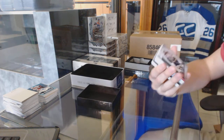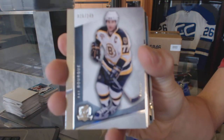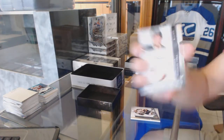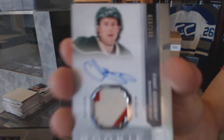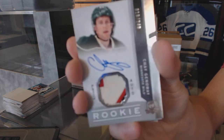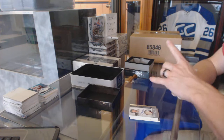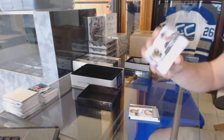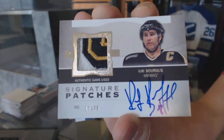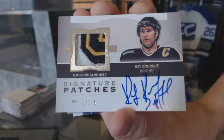All right, base card number to 249 for the Boston Bruins, Ray Bourque. We've got a three-color rookie patch auto number to 249 for the Minnesota Wild, Shea Theodore, to 249 for the Wild. We've got a three-color signature patches, number to 75 for the Boston Bruins, Ray Bourque. Ray Bourque's signature patches of 75 for the Bruins.